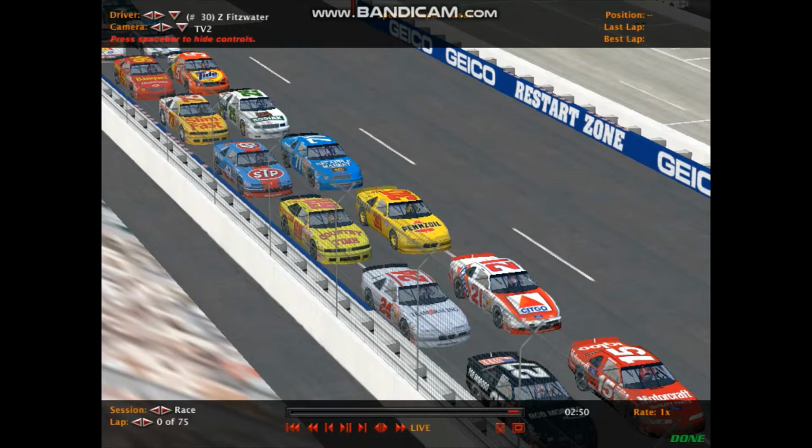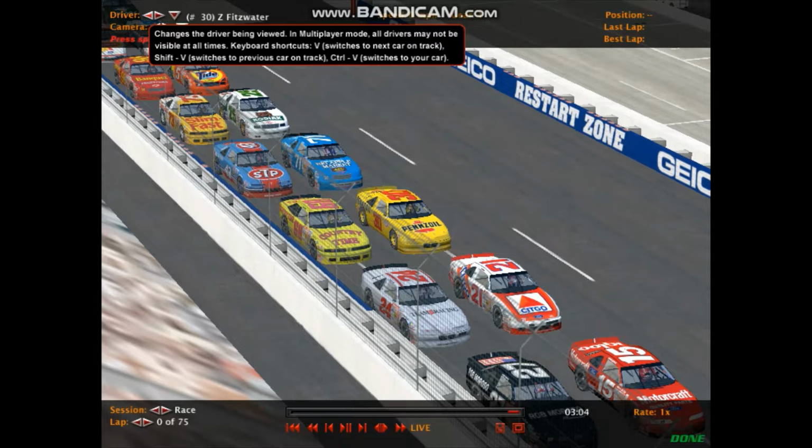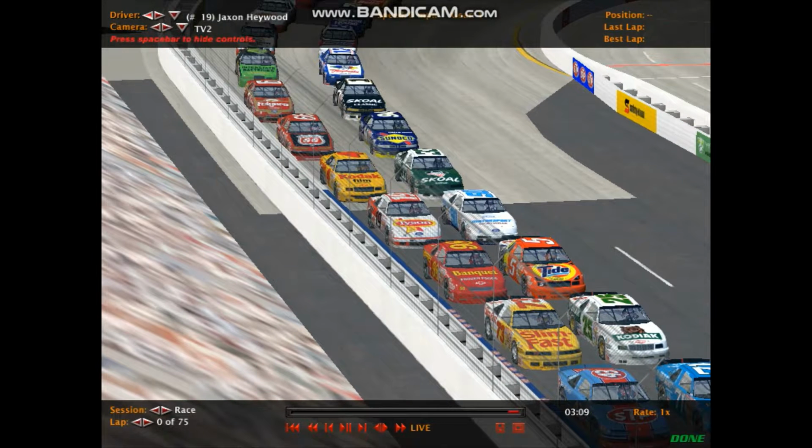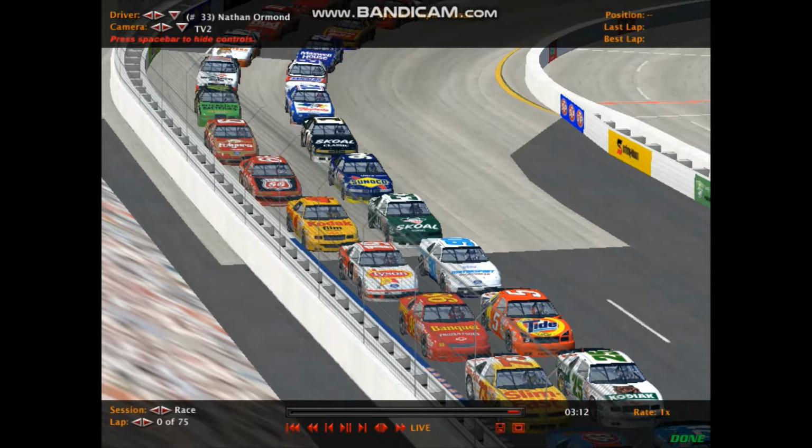Next row has a pair of Petty blue cars, the number 71 of Charles Samper and the number 43 of Mike Becker. Becker will be back with this ride next season as well. Next row is number 25, Colin Cropley, and number 73, Carson Gunn. Carson is the winner of the first Darlington race and Cropley the winner of the day race at Bristol. Next row is number 5, Austin Reed in the Tide Chevrolet, and number 98, Matt McIntyre in the Banquet Frozen Foods Chevrolet. Next row, number 90, Caleb Fogler, and beside him, number 19, Jackson Haywood, and it's number 33, Nathan Orman, and number 4, William Brock in the Kodak Film Chevrolet.